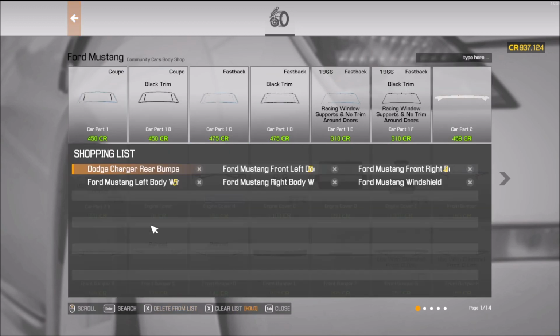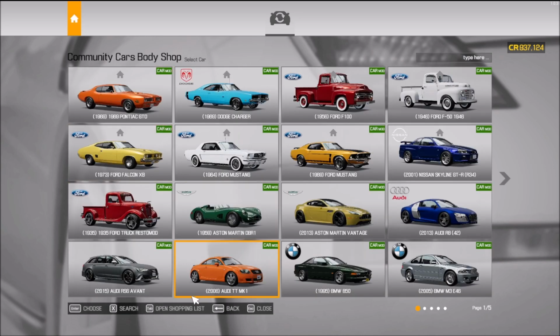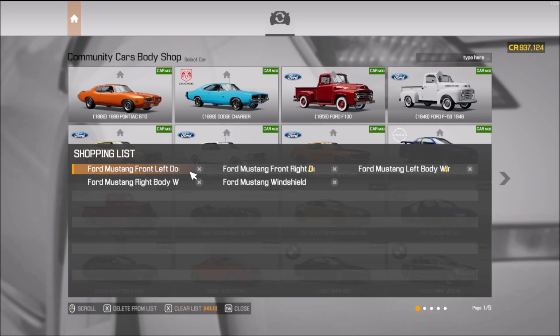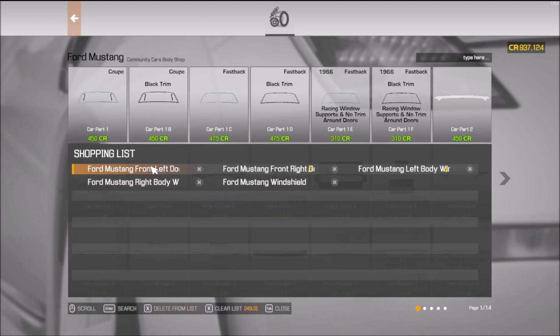Mustang. Oh, that's a Dodge bumper. I was wondering what was going on. Okay. Mustang. Open the shopping list.